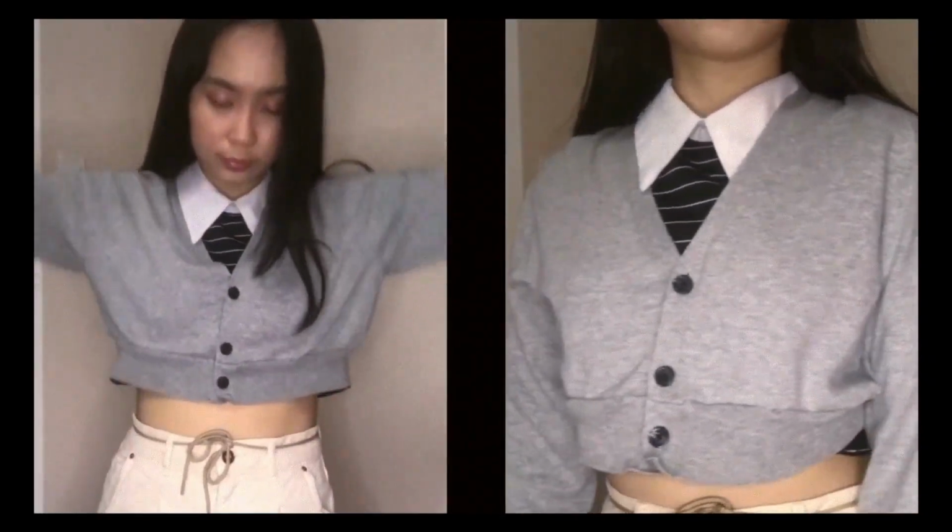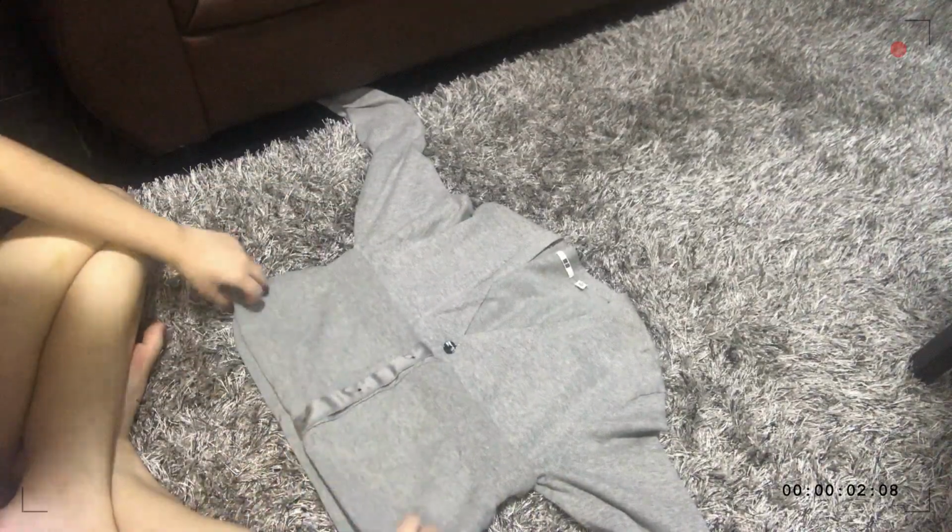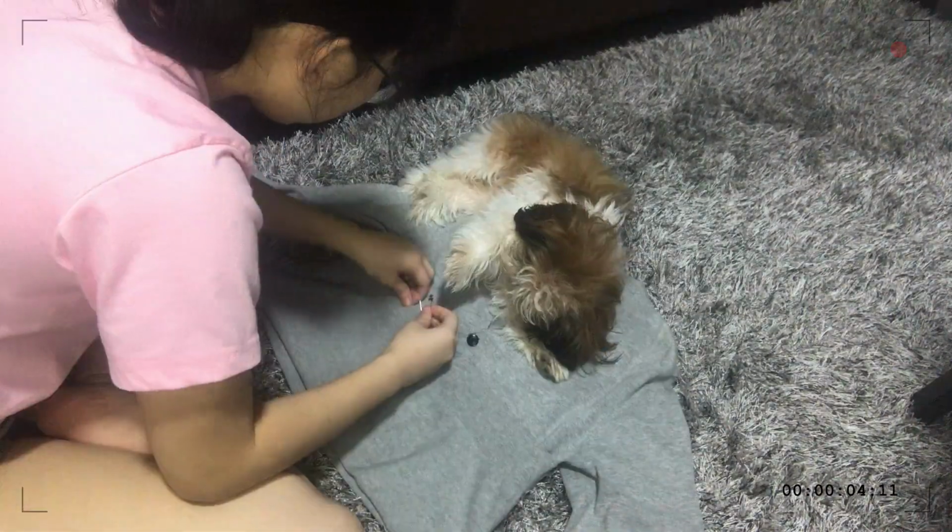Mukha siyang schoolgirl vibe. You have the schoolgirl vibe. What I did, just like dun sa blue top, flinip ko lang din siya, then tinahi ko over here. I just made sure na malinis tingnan. So, makikita nila, sabi nila, wow, parang hindi din to trinift, parang binili, ganun.